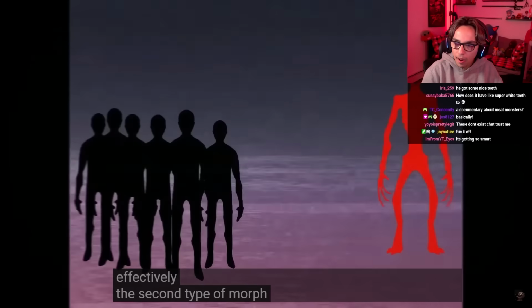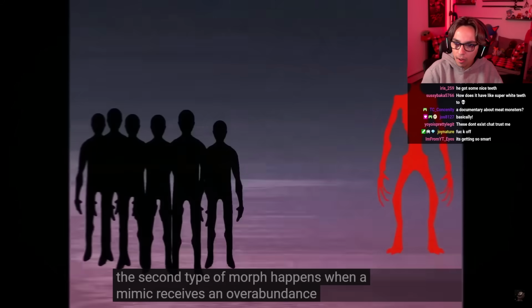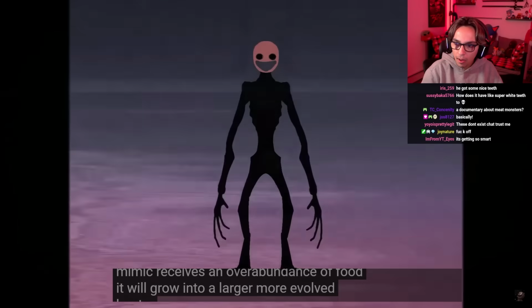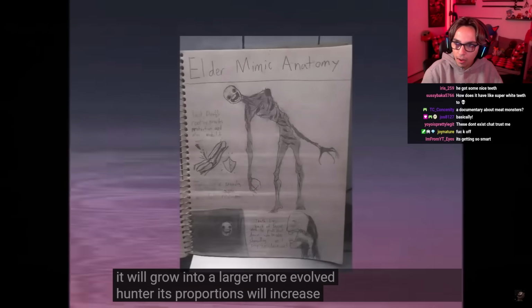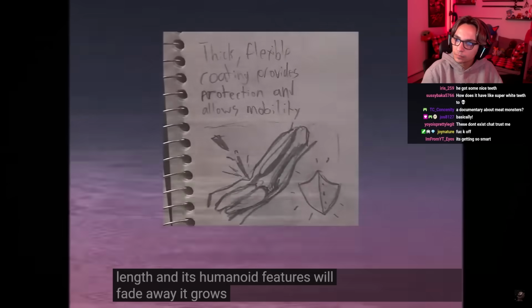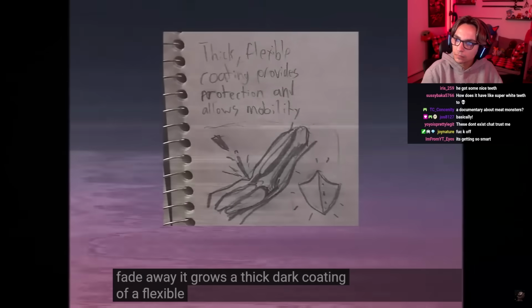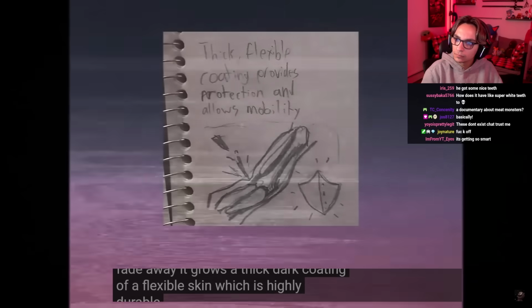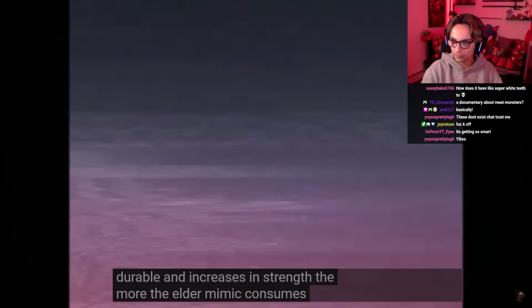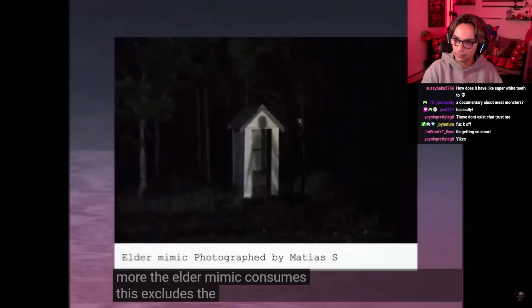The second type of morph happens when a mimic receives an overabundance of food. It will grow into a larger, more evolved hunter. Its proportions will increase in length, and its humanoid features will fade away. It grows a thick, dark coating of a flexible skin, which is highly durable, and increases in strength the more the elder mimic consumes. This excludes the face, which is now coated in a pale pink skin.